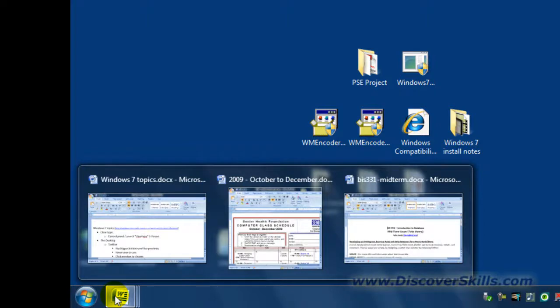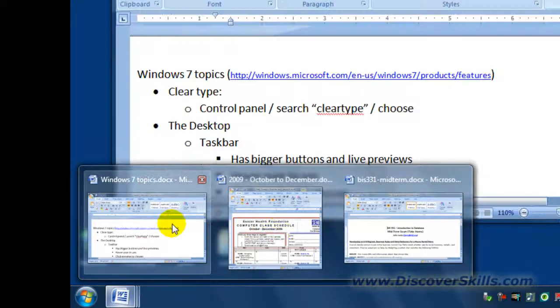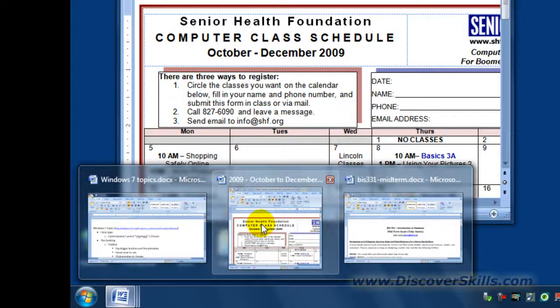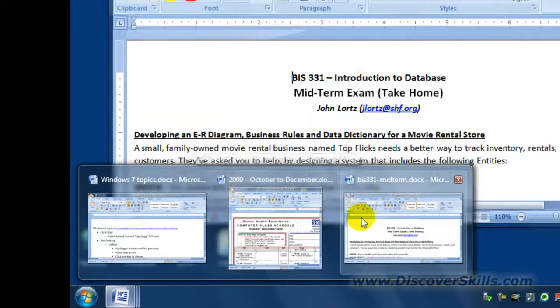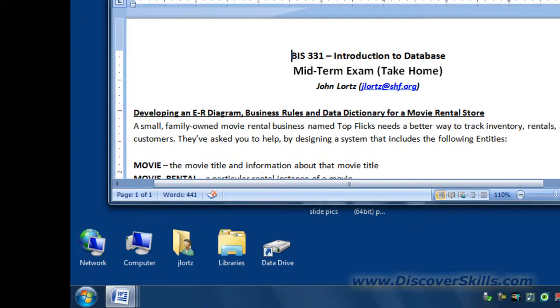In this case, I've got Word open, and you can see that I have 3 panels that have come up. I have 3 different documents open. In fact, did you see here as I mouse over each one of these panels, it literally pulls up and shows me that particular document. If I'm interested in it, I click, and there it is up on my screen. So that's kind of a cool thing.